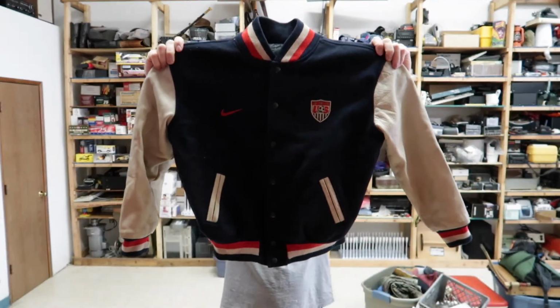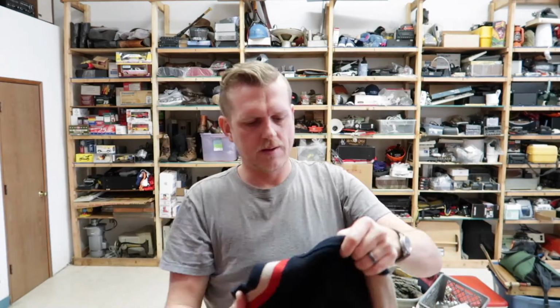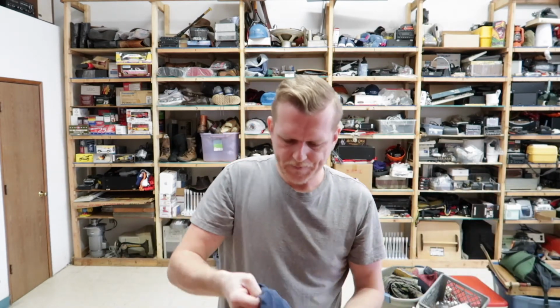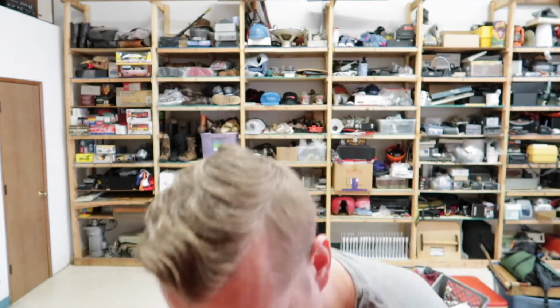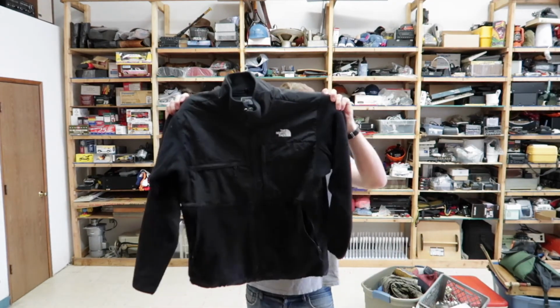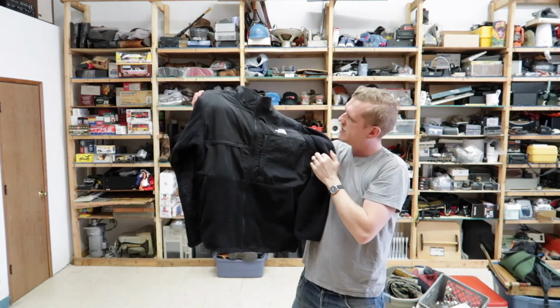Nike soccer Letterman jacket, and it's a large. I'm thinking that I can get about $50 for it. Next up is this Nike long sleeve t-shirt. I'm gonna price it at $15 to $20. Next up is a North Face fleece jacket, and that's between $40 and $50.